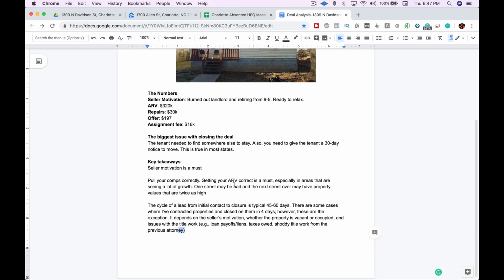Now let's talk about some of the struggles with this property. What was our biggest issue with closing it? It was the tenant. And I would tell you guys now, if you've done a few deals, you will be nodding your head at this. If you haven't, just wait and see. This is going to be one of the most frustrating things. You have your buyer in place and your seller is ready to sell. However, the tenant needs to move. That's the most frustrating thing ever.